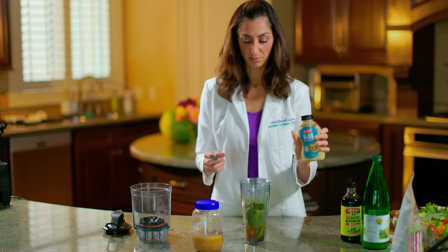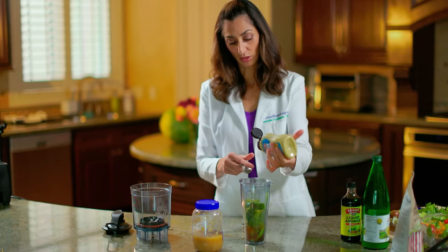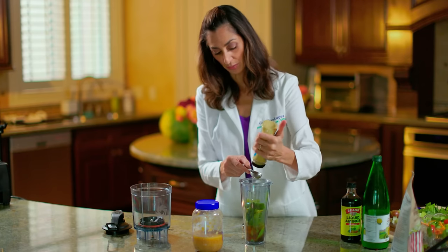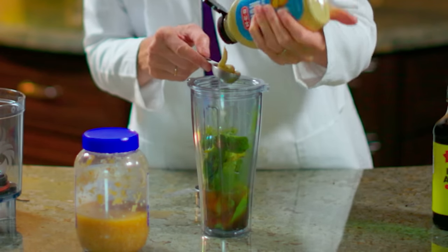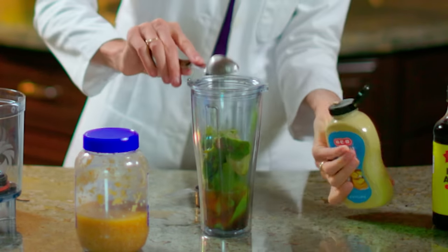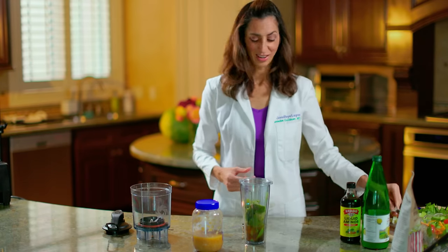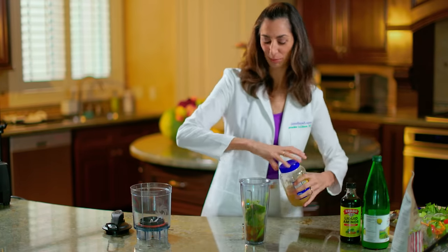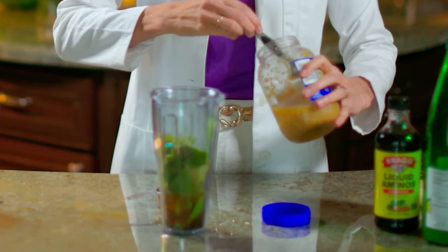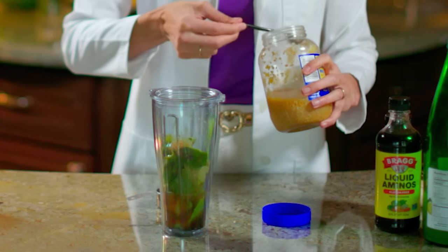And Dijon mustard. This is just my store brand. If you don't like the spiciness of Dijon, use another mustard or omit it. So I'm just gonna do 2 of these. I normally don't even measure, but for you, I'm trying to be specific. And then it's about 2 to 3 cloves of garlic. So that's about 1.5 teaspoons of my minced garlic mix.